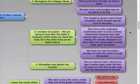Also, this is why your wraps and your spa treatments seem to work at times. They work temporarily, as they reduce the water that the fat pockets hold inside the collagen fibers, and that temporarily makes the cellulite disappear as it flattens out. But when you rehydrate, it all comes back. So some people get a little bit fooled, thinking they need to do wraps all the time. It doesn't really get rid of the cellulite, it just dehydrates the cell. We do have some low-cost circulation boosters to get this going also.